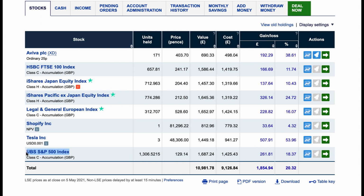So when I first started on Hargreaves Lansdown, what I wanted to incorporate into my portfolio was an S&P 500 fund. So the first place I went to look for that was within the Wealth 50 shortlist, and in there was the UBS S&P 500, and I've got that in my portfolio as you can see.